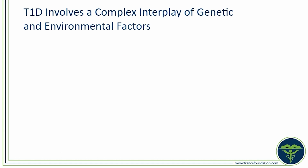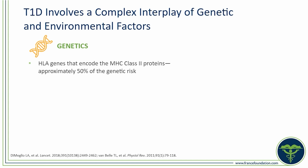So type 1 diabetes is complex, and we know that there is a background of genetic risk that puts somebody at risk for development of type 1 diabetes. But we also know that there is not one gene that confers risk. HLA, or human leukocyte antigen, is the gene that confers the most risk for type 1 diabetes, with approximately half of the genetic risk being due to this gene. Other non-HLA genes are also associated with type 1 diabetes risk. There have been many studies looking at the genes and the SNPs within those genes that confer risk, and these have been combined into genetic risk scores.